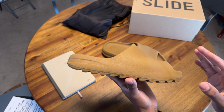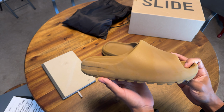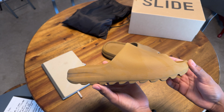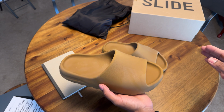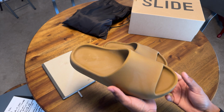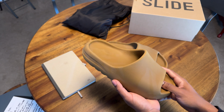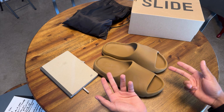So yeah, they feel a little bit more squishy or whatever down there. But really, they felt fine. When I tried on the Onyx ones that I won from Adidas when they were getting released a year or so ago, I really didn't tell that much of a difference at all. So yeah, they feel consistent the more you wear them.